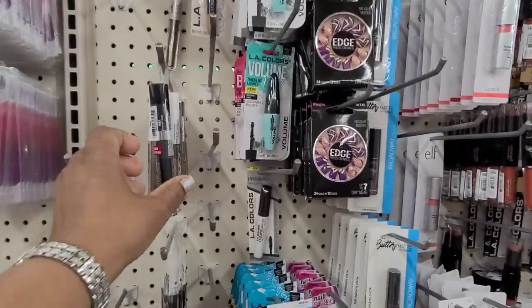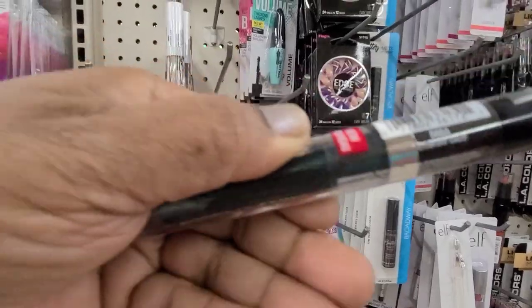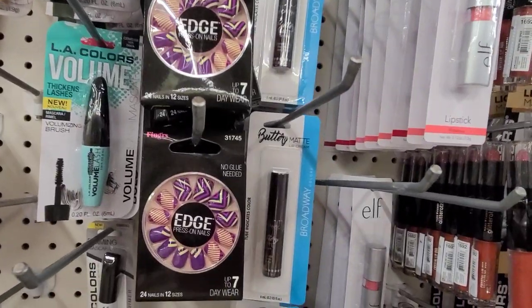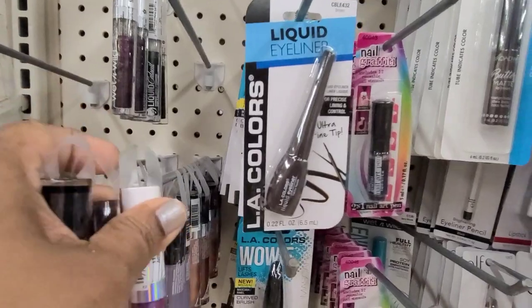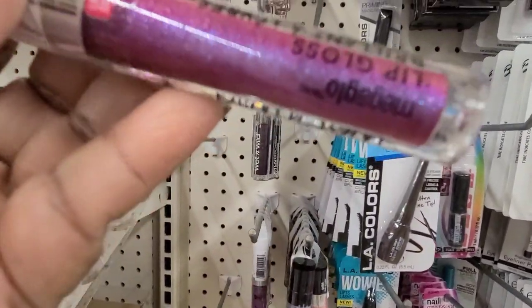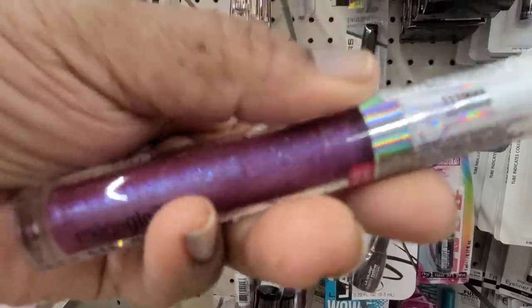I'm in the makeup aisle and they got this Wet n Wild Emerald Glaze. Look at that, how beautiful. Then they got the edge nails here. They got the Hard Candy. Not Hard Candy here, this is the lip gloss, and this is the amethyst.